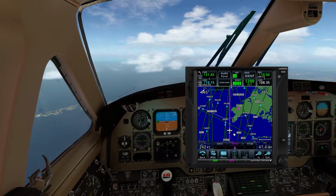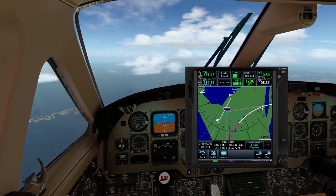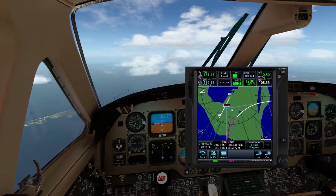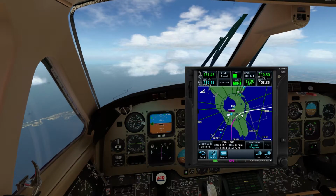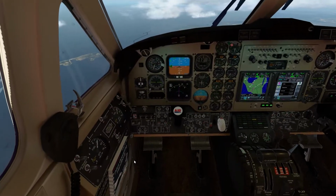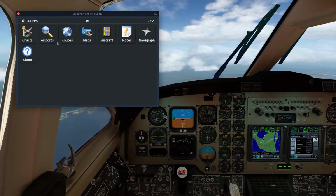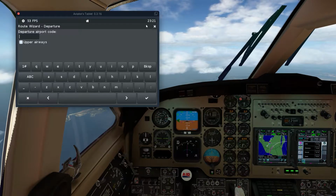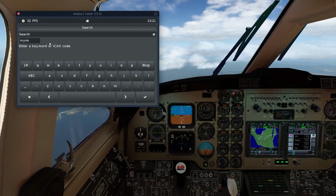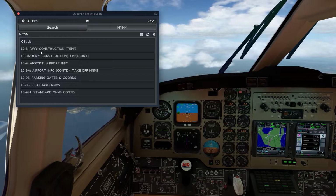Let's pull up the GTN. Take a look at what runway 09 is. So, and this is our continuation. 09 is going to be the crossing runway. Can pull up those charts. Let's see, AV tab. Let's find our charts, not our routes. Then we'll just look at the airport schematic.